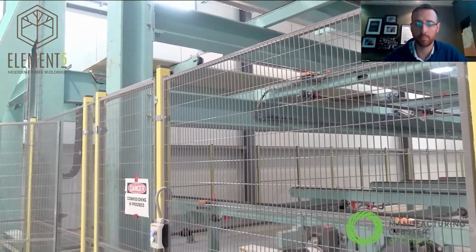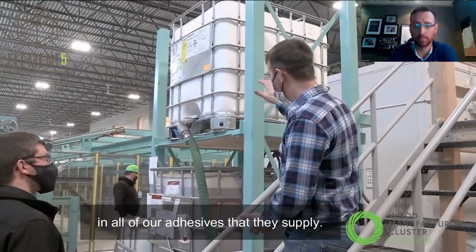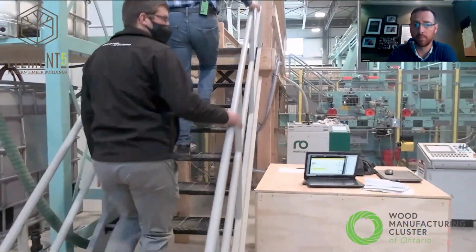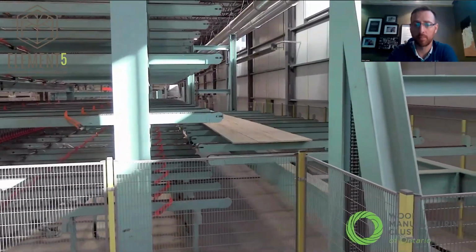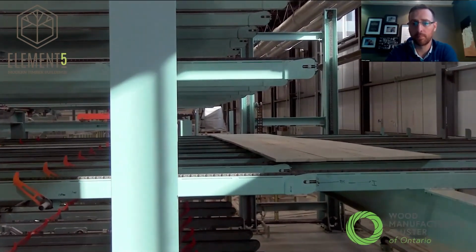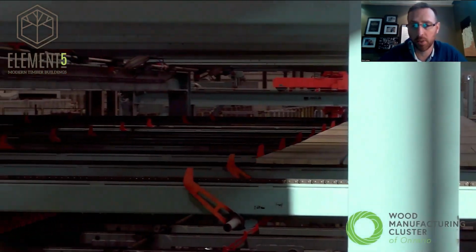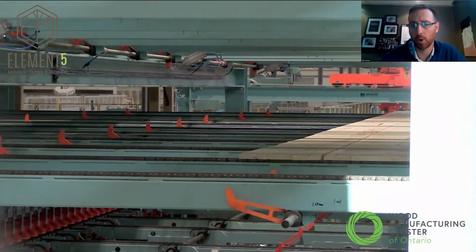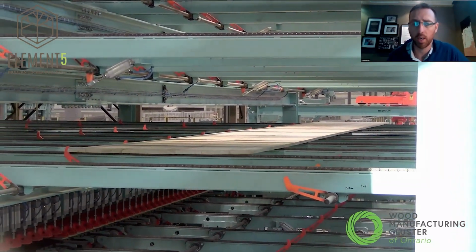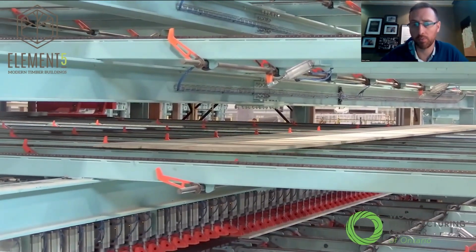More than 10 minutes before, you spray the board with a primer, which assists the adhesive. Oh, and Nicholas really assisted us with all of our adhesives and they supply. So once we've sprayed that primer on, we have approximately 8 hours to execute the glue adhesion before we have to reprime the boards. So the system ensures that you don't start and stop things until you're ready for it. So after we take boards through the planer, we have to lay those boards up into a final panel within 8 hours.